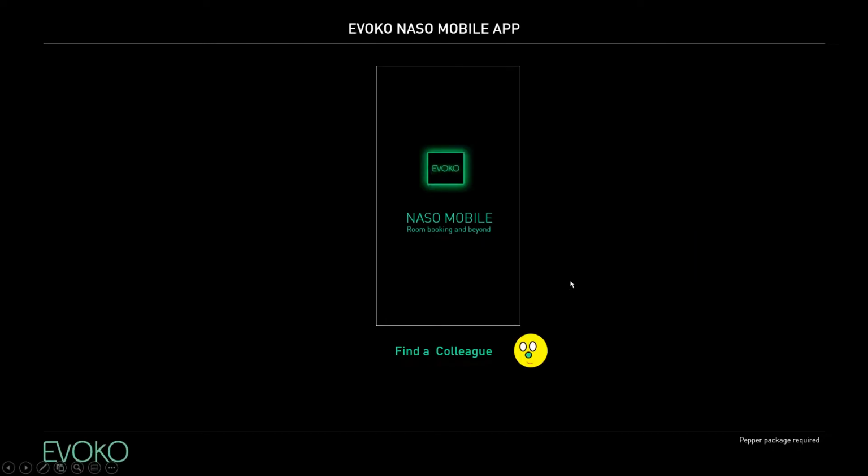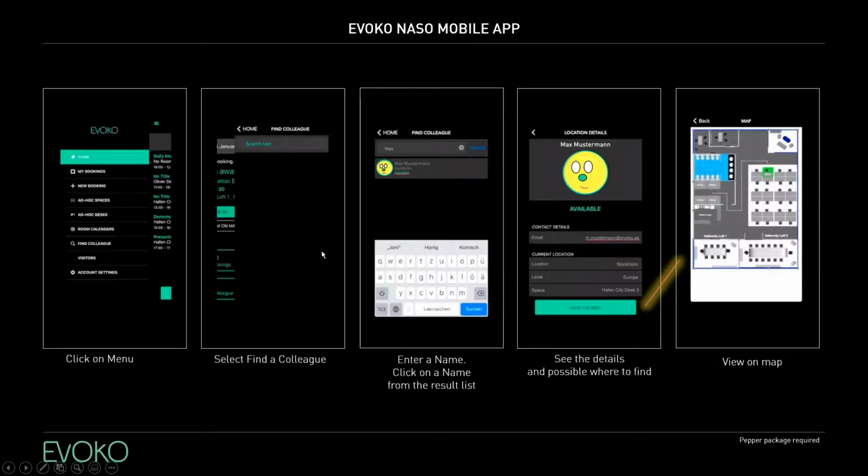If you would like to look for a colleague, same thing, it's in the app. You search for a colleague. In this case, you can have your profile photo. Here's Max. So we search for Max and view the map, and we can see Max is kind of close to what we just reserved. So if we like Max, we stay. If we don't like Max, we take another place.